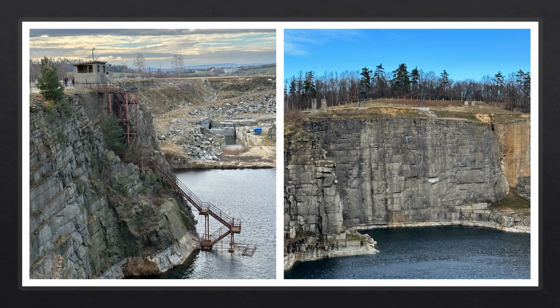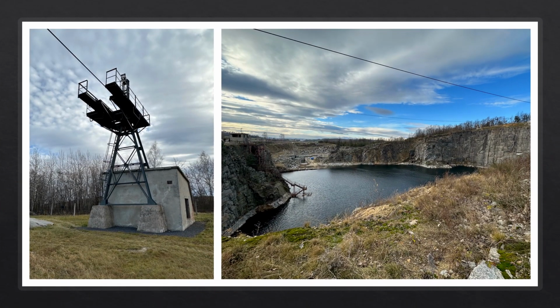Here are a couple of other pictures that give you an idea of the scale and depth of the quarry. This is one of the cranes that remains at the quarry. There are actually several cranes, and on the picture to the right, you can see how the cables run from one side to the other.